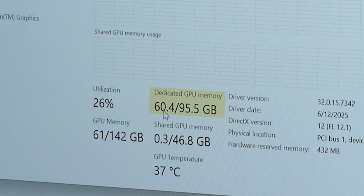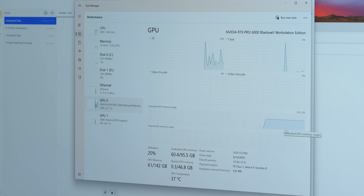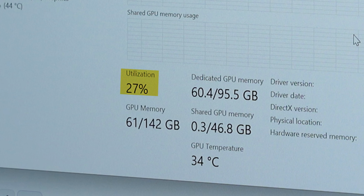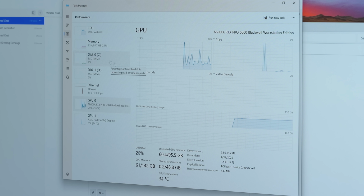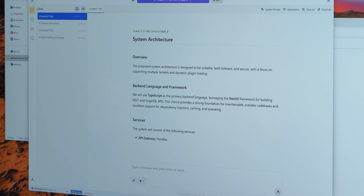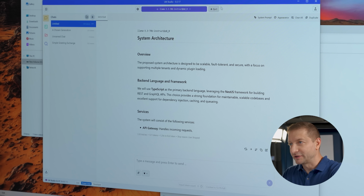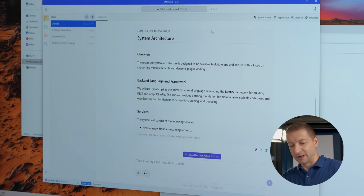We're using 60 out of 96 gigabytes of VRAM, not maxing it out yet, but we're utilizing only 27% of that GPU. I don't think I loaded that model correctly. For some reason, it's using the memory and it's using the CPU. Let me go ahead and stop this. We'll see the tokens per second. 3 tokens per second. That's not good. Definitely something wrong there, and I believe it's because I probably offloaded only part of the model to the GPU.